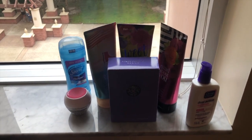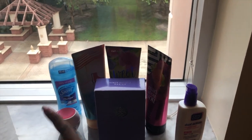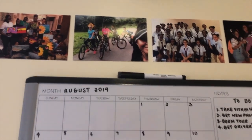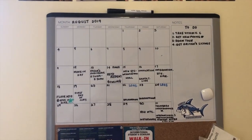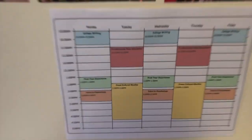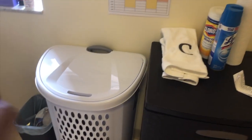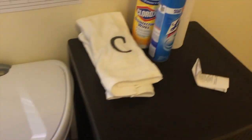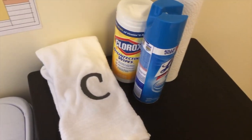I keep my creams and deodorant and face cream here so I can get them quickly. This is another part of my office. So I have my clock, pictures from home. I have this whiteboard where I keep track of things. So I keep a picture of my schedule here. My duty goes in a basket. Oh, I have a trash can here. Things I may need regularly or frequently, I keep on top.